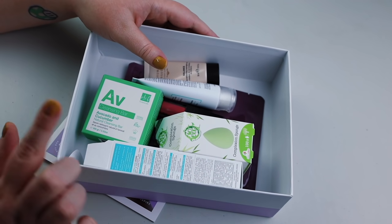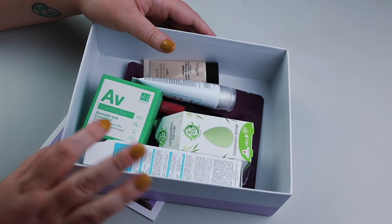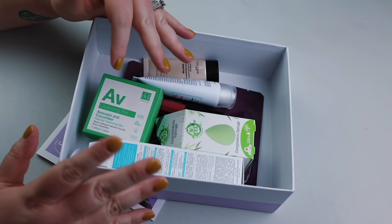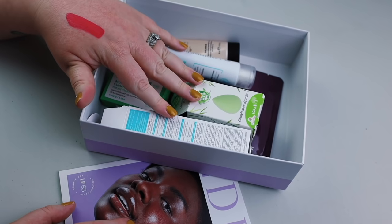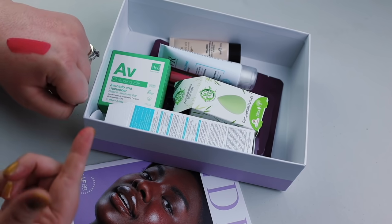Anyway, if LOOKFANTASTIC chooses to send me another box in the future, I'm very curious to see if this is considered a good box or a meh box. That I would love to fucking know. But in any case, for $19, I think I would prefer the glossy box over this one. Oh yeah, that's a Barbara color.